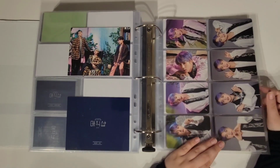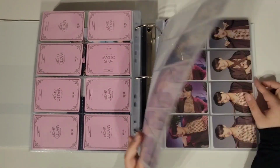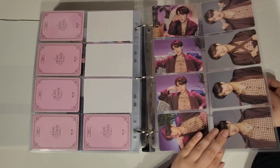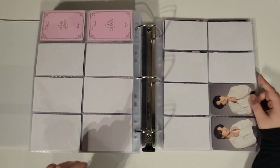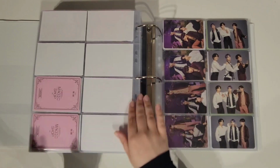And then we have the 5th fan meeting. We have Jin. We have most of Yoongi's set. We have 2 of Hoseok, a full Hoseok set. 2 of Jimin. And 2 of Jungkook. But I actually managed to get some of Jungkook, so that's finally some progress.